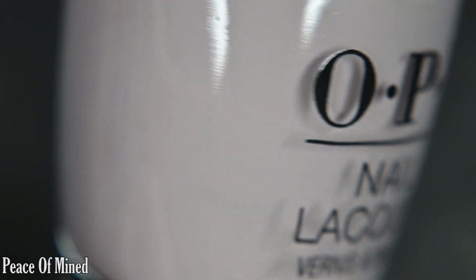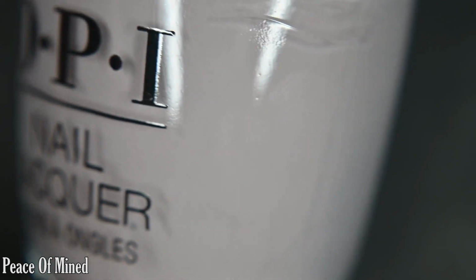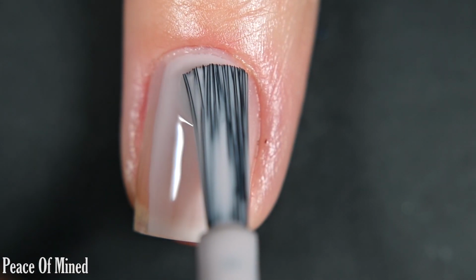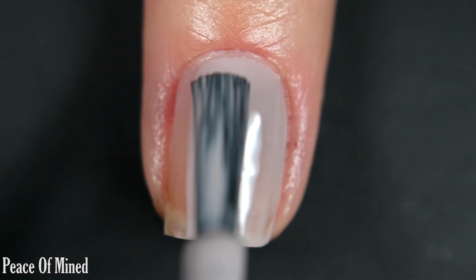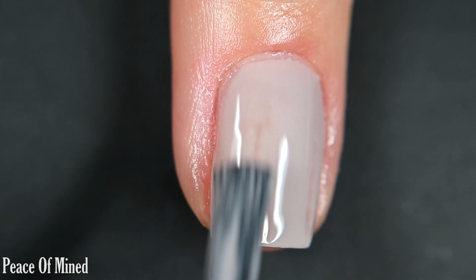Next up we have Peace of Mind, and this one is a purple toned gray cream. Here's our first coat of Peace of Mind. Still seeing that blows my mind. I don't like how that is spelled.